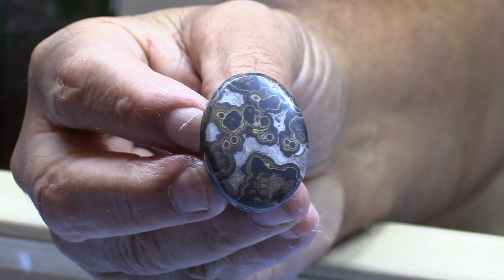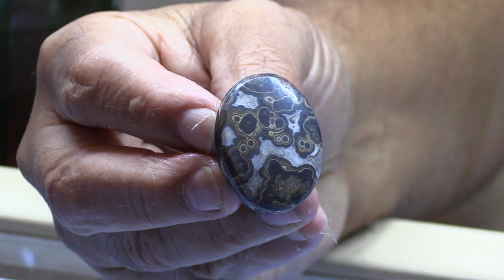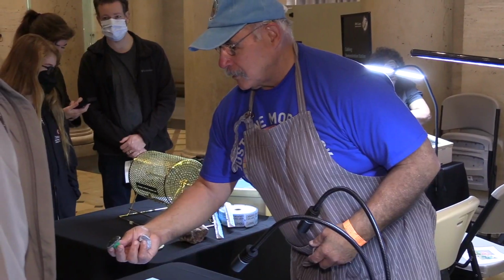So, what is the goal here? To make something round, flat, or what? No, it's called a cab. We're doming it. We're making it nice and round, so that way it'll fit into a nice setting.